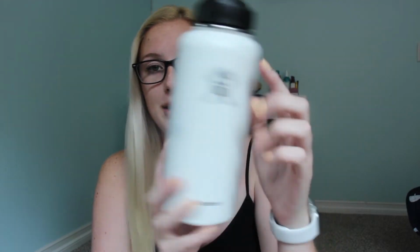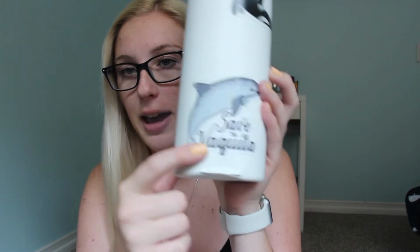I'm going to start off with probably the most basic way you could live a more eco-friendly lifestyle, and it is a reusable water bottle. Hydro Flasks are a huge trend right now. You can put stickers on them. I have a few stickers. I have a killer whale, I have a beluga whale, and I have a Save the Vaquita sticker.